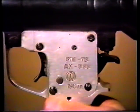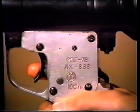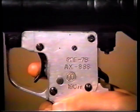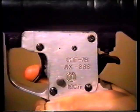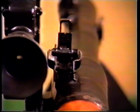The weapon is cocked by hand and has a push-button safety catch, which when fully pushed in is on safe. And when pushed from the right is on fire. It has metal sights with a large foresight. Both foresight and rear sight are lowered and raised as required. To set a range on the rear sight, a button to the left of the sight is pushed in, enabling the sight to move freely. The sight is graduated up to 500 meters.